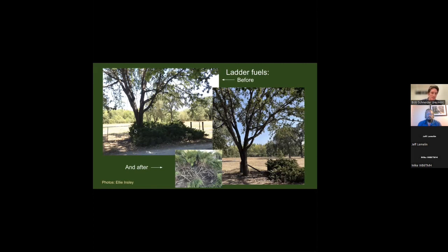So you can see the before, this juniper is growing all around the trunk of this tree. It's not properly horizontally spaced, and then it's also not properly vertically spaced. You can see there's only about maybe 2 to 3 feet between the top of the juniper and the lowest branch. So the after photo shows proper horizontal and vertical spacing. Basically, the plant just got pruned away to create enough space that there's not a continuity, basically, of fuel.